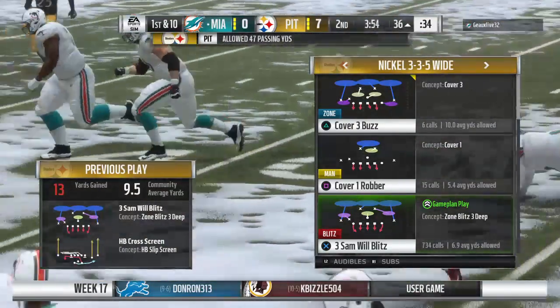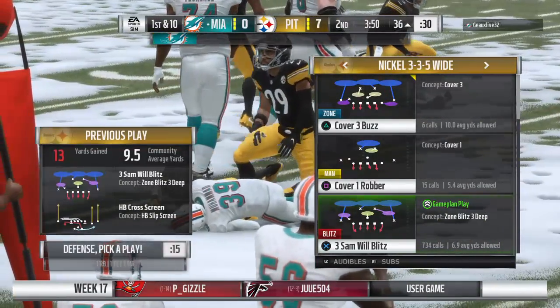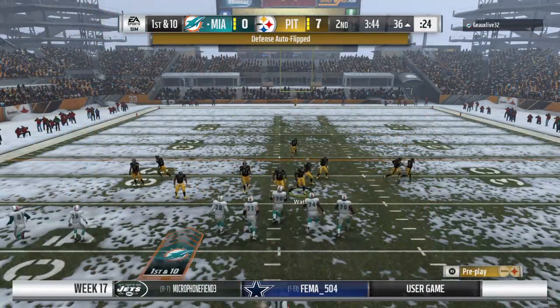That one good for 13 and a Dolphin first down. He wasn't ready. He wasn't ready. So from the 36 now, first and 10.